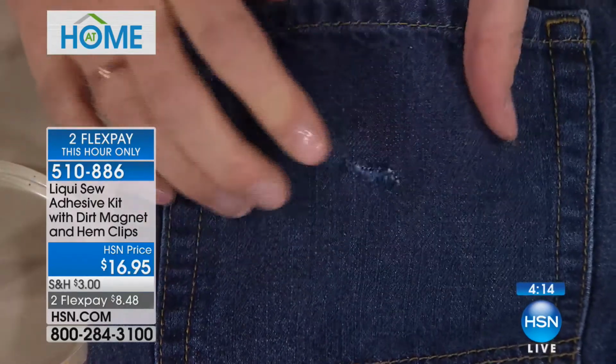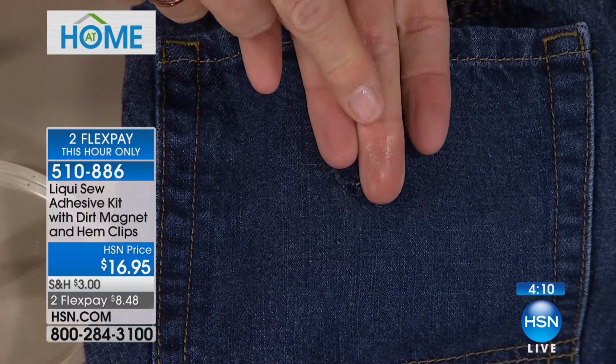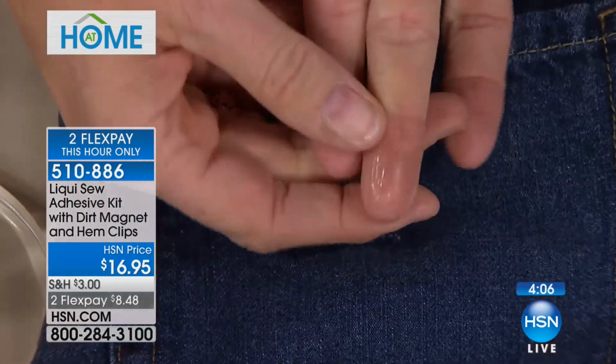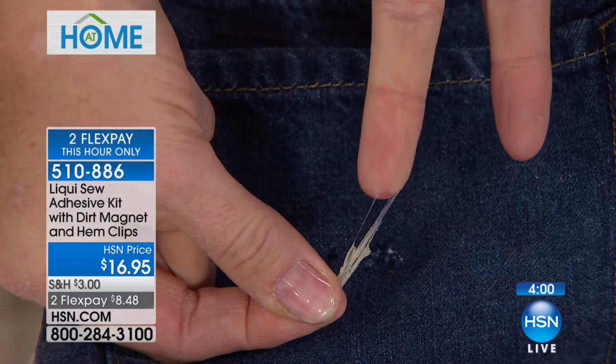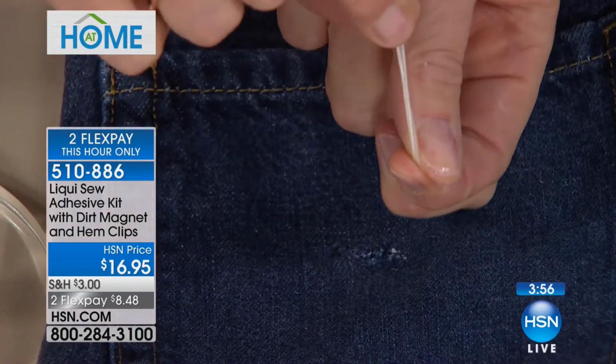This dries clear, and I want you to see my finger. This is what the dried Liquisol looks like. See, it's a little shiny. It's clear. If it dries on your work surfaces or your fingers, you just peel it off. Oh, wow. See, it doesn't stick. It doesn't take any kind of chemicals or scrubbing or rubbing.